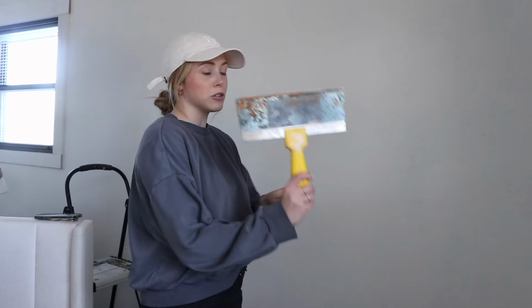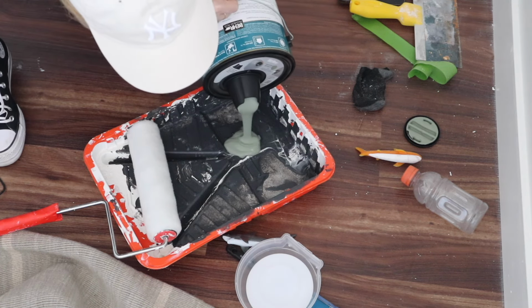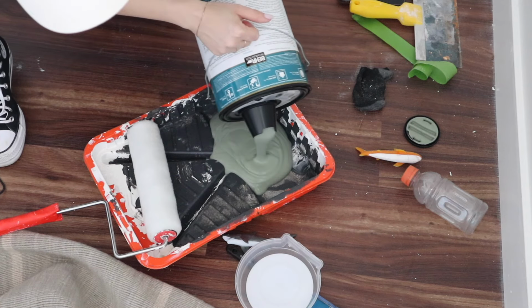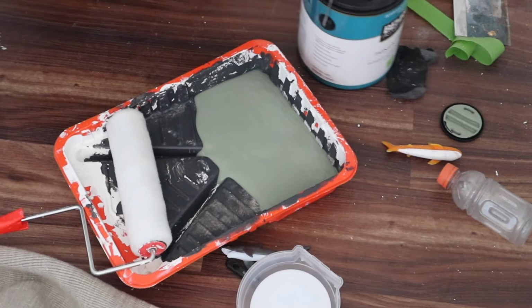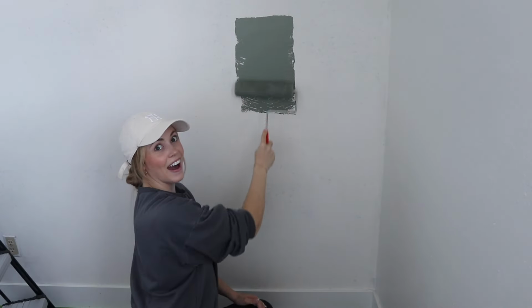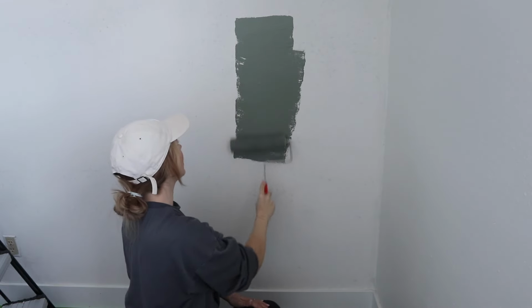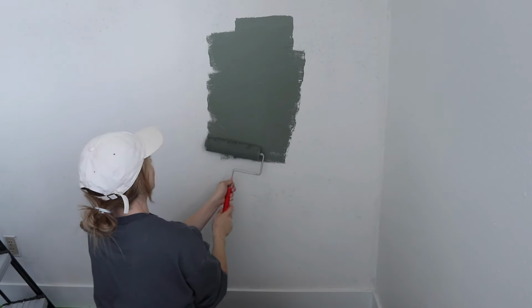So I just did a second coat, and now I'm just taking this, what do you call this? I don't even know, scraper. And I'm just going like this along the walls to get off any bumps. It's kind of hard to tell, but this is pretty dang smooth. Okay, that is stunning. I love that. Oh my gosh. This is so fun.